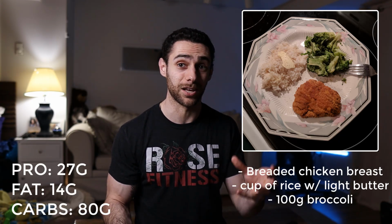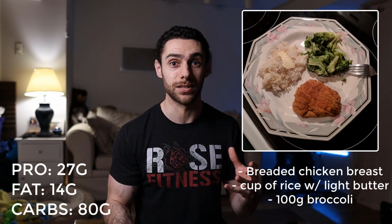And then what I had as a snack was a piece of breaded chicken with a cup of rice, some broccoli, and I put some butter on the rice, and I put some barbecue sauce on the side as well. So I'll share the macros for that meal as well, and that's like a smaller portion meal, obviously, as well.